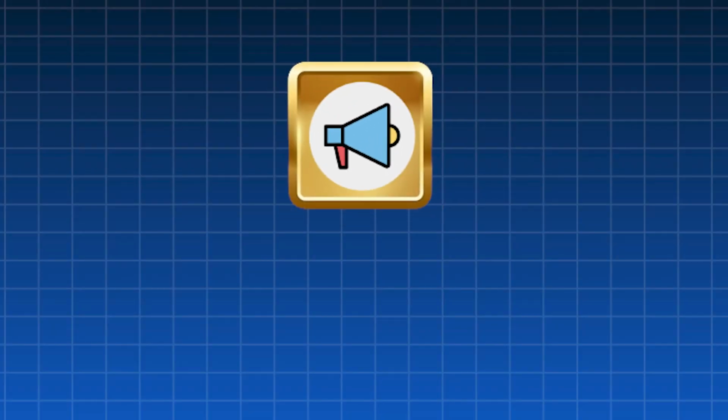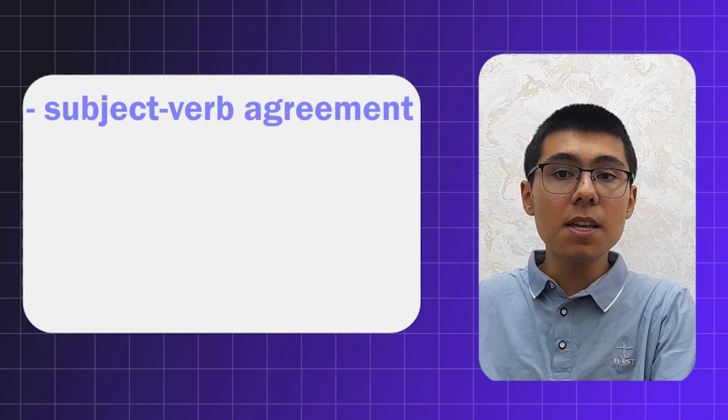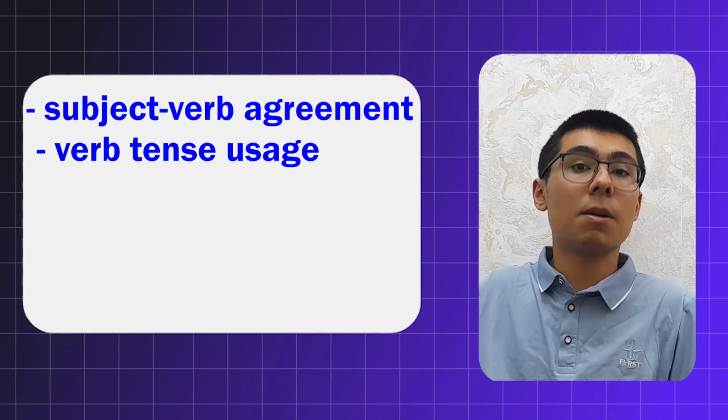Let's move on to tip number 5. Avoid grammar mistakes. Take practice tests or record yourself and analyze your answers. Are there recurring issues with subject-verb agreement, verb tense usage, or comma placement? Focus on improving these specific areas in grammar. Don't get stuck in a rut of using simple sentences. Practice using compound and complex sentences to demonstrate your grammatical range and ability to express yourself clearly.